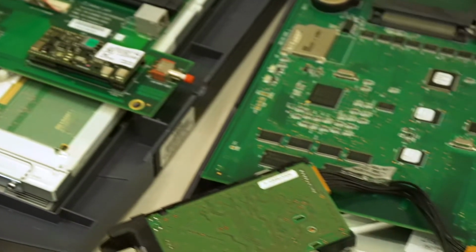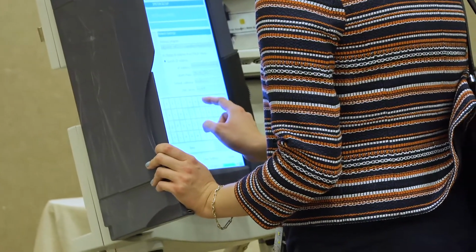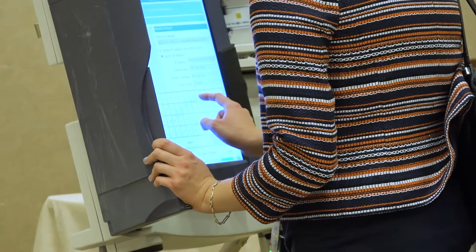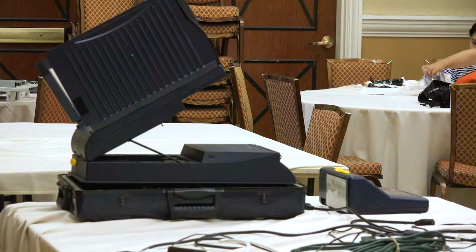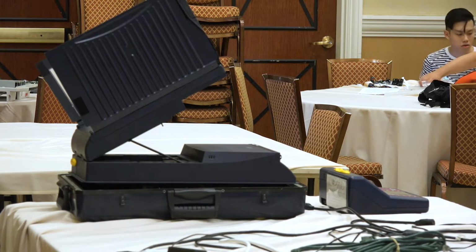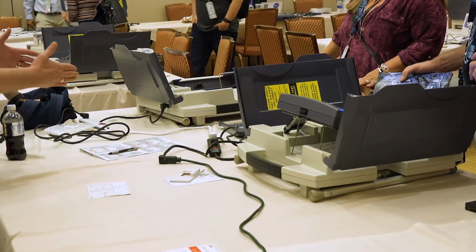Almost everything in this room we've known for a long time has serious security vulnerabilities in it. They can be hacked in almost infinitely many different ways to change the way votes are recorded, to change the ballots that are shown to the user, to misreport the results at the end of an election. We've known that, but it's always seemed kind of abstract and theoretical as opposed to an actual practical threat.